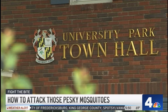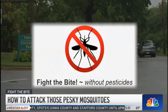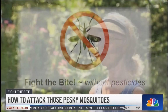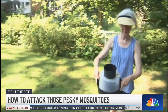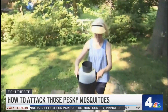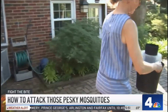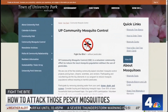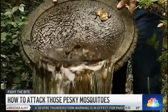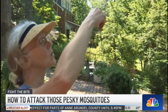University Park in Maryland started a mosquito control program in 2016 called Fight the Bite. Our first line of defense is to clean up your yard. Lynn Davidson is one of nearly 400 homeowners who volunteered to help try and reduce the local mosquito population without the use of pesticides. Residents who sign up agree to participate by removing standing water from their yard and also to purchase these traps. Oh, there is a mosquito.